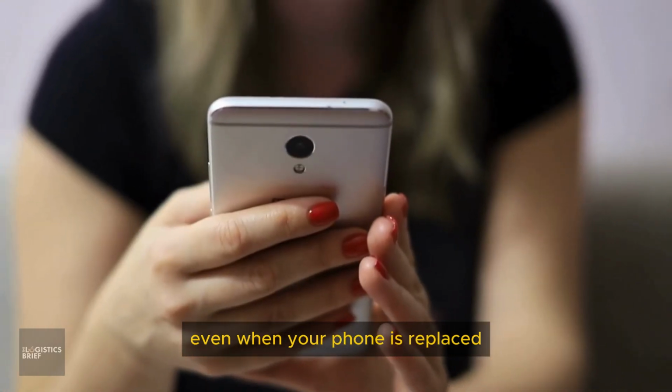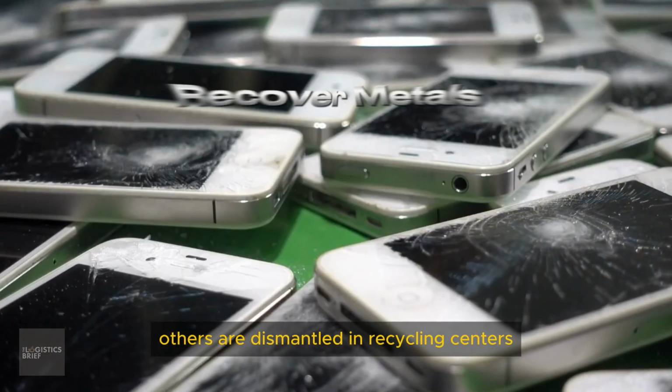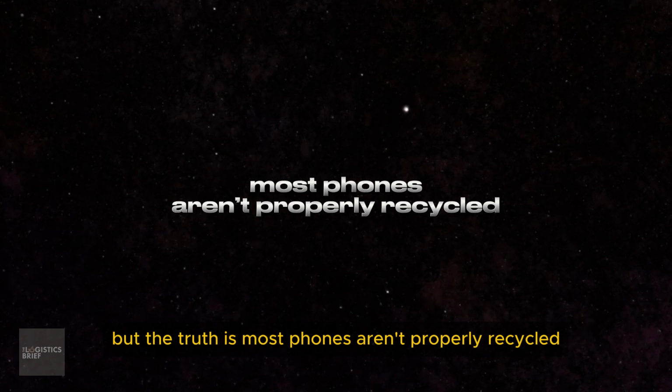Even when your phone is replaced, its story isn't over. Some are resold or refurbished. Others are dismantled in recycling centers to recover metals like gold, copper, and cobalt. But the truth is, most phones aren't properly recycled.